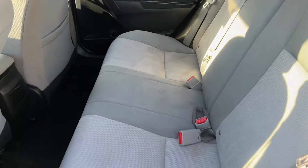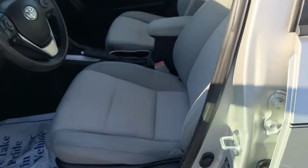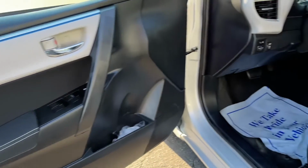Back seat's in pretty good shape, no rips, no tears. Check out the front. Driver's seat looks to be pretty nice. Driver door.